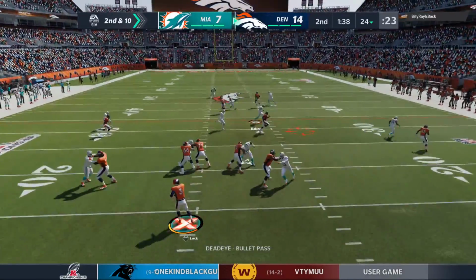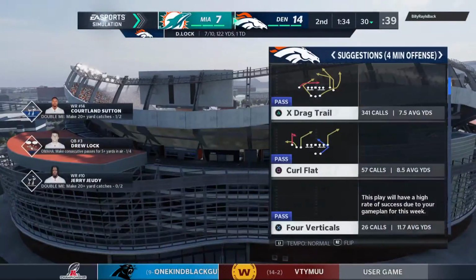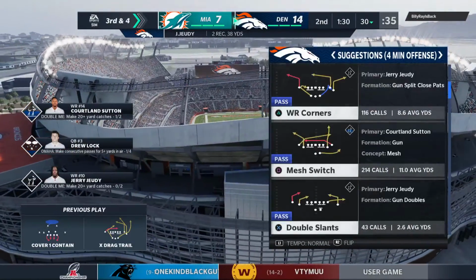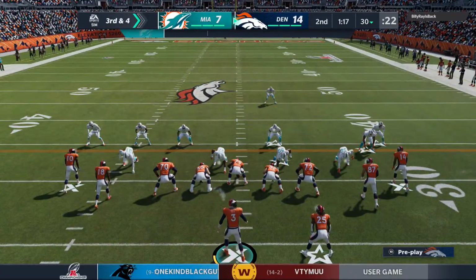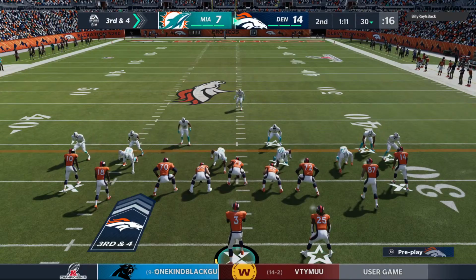Throwing again. Lock. Open man. He completes it to Judy. They'll be brought down on the 30-yard line after a gain of 6. That'll leave them with 3rd and 4. They face a 3rd and 4 after that last completion gets them 6.